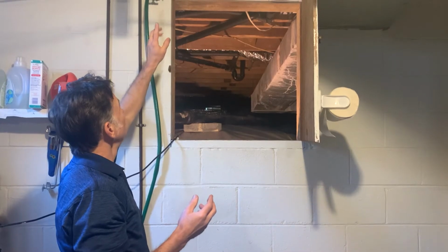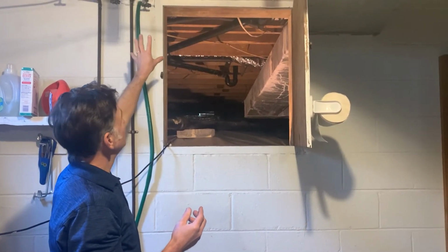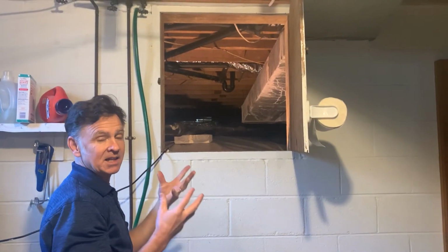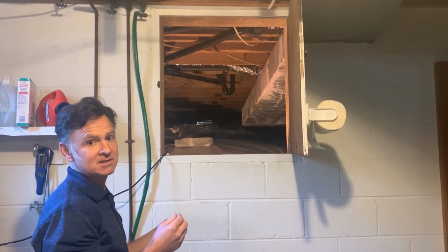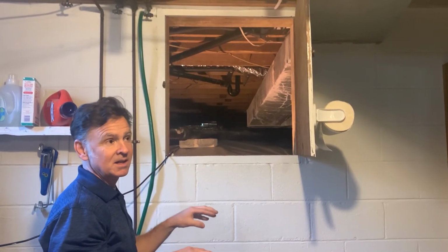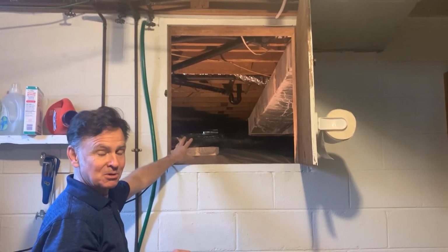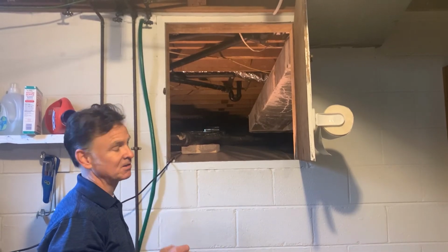And what she did is just put in some basic foam insulation to stop the air movement and provide the R value, the resistance to heat flow that the foam provides. So great job, basic air sealing to cut energy bills and keep some of the less than ideal air from the crawl space, from the air quality perspective, keep that from coming in the house.